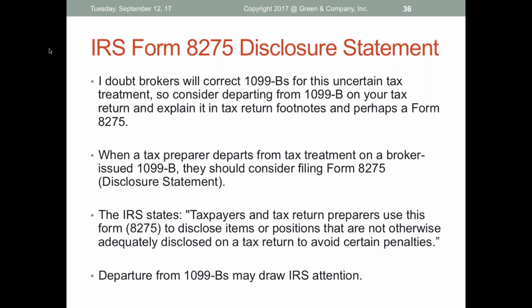What are you going to do about it? Well, I doubt brokers will correct the 1099-Bs for this uncertain tax treatment, so consider departing from the 1099-B on your tax return and explain it in tax return footnotes and perhaps a Form 8275, a disclosure statement, not the 8275-R, because the R is for when you're taking a position contrary to regulations, and that's sort of like an audit me letter form.